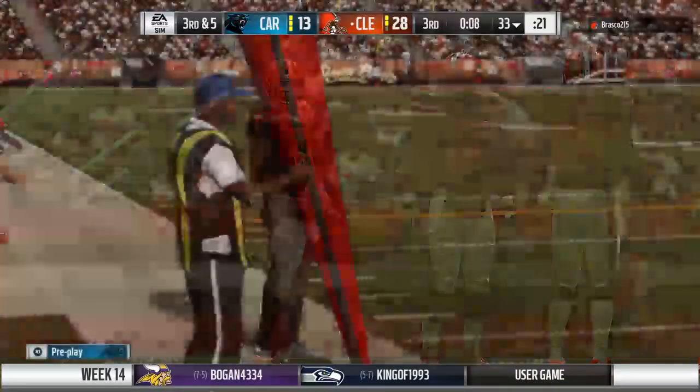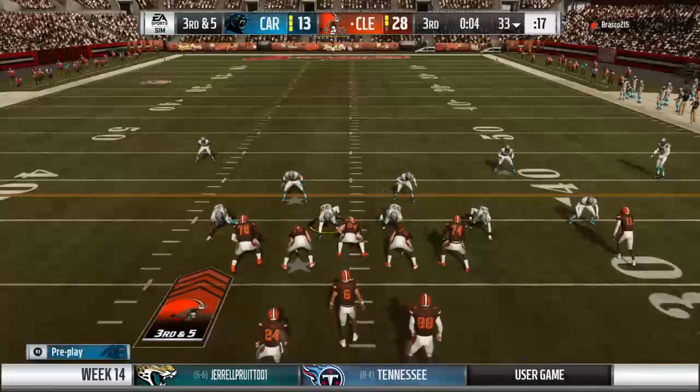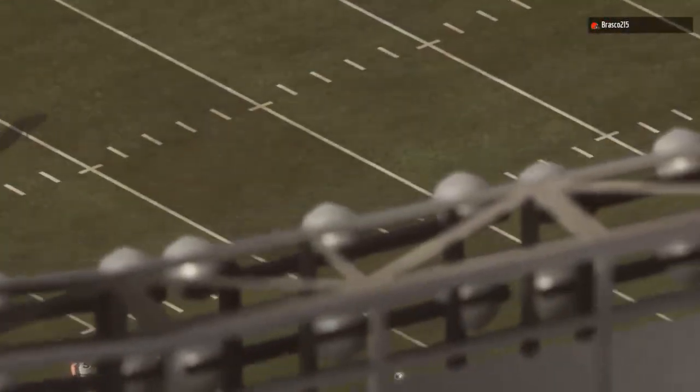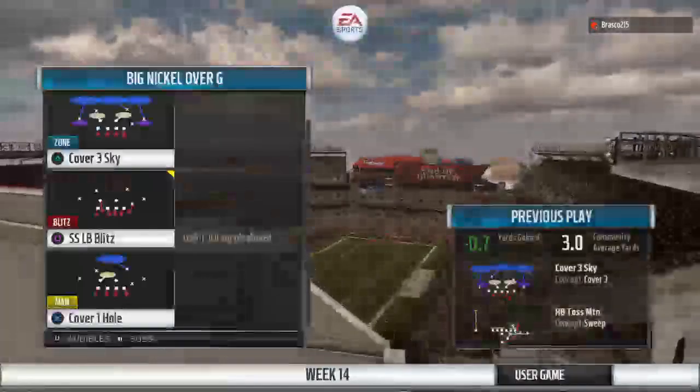The Browns on 3rd down. They've hit it 50%, 3 of 6 to this point. This will be 3rd and 5. And we're back now here in Cleveland. It's the Browns football, and they've got the lead here as we start quarter number 4.